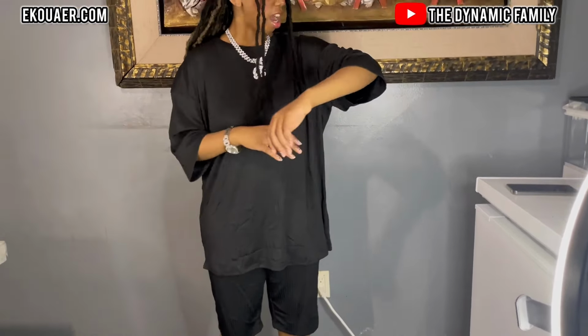I think this is also a size large. So obviously, if you're not into baggy clothing, then make sure you get your size because they're all amazing. They look really cool. They feel amazing. And honestly, in the long run, I think this will definitely be something that will last for years.